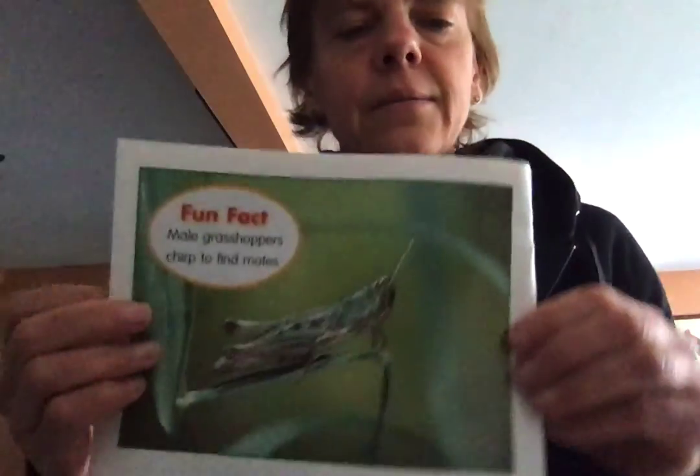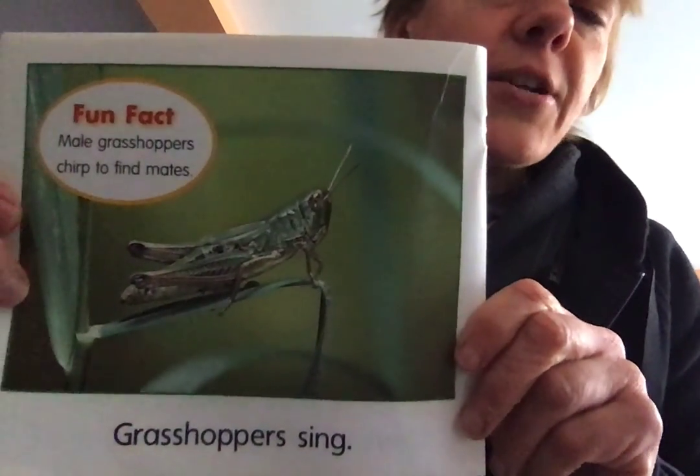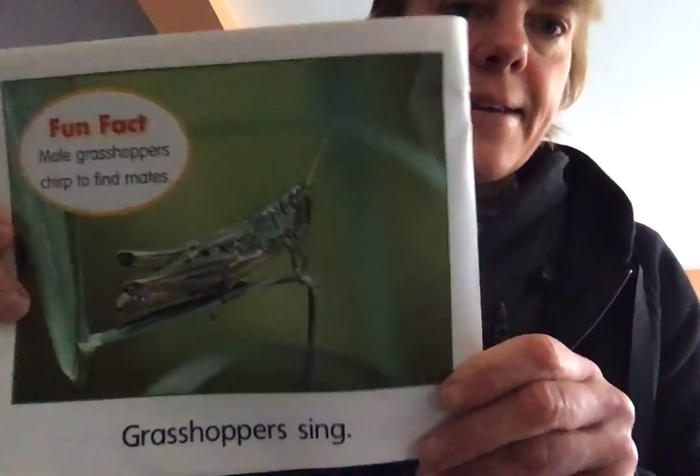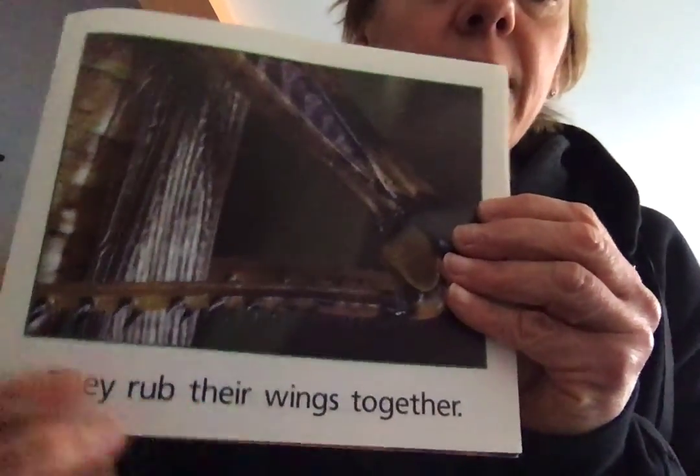Grasshoppers sing? What? Grasshoppers sing? I wonder if they sing head, shoulders, knees, and toes. Fun fact, male grasshoppers chirp to find mates. I know that there's another animal that chirps. It flaps and has feathers. Birds. They rub their wings together. We don't have wings, but I guess it would be like this. Chirp, chirp, chirp, chirp, chirp.